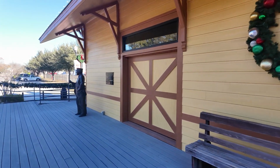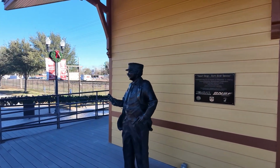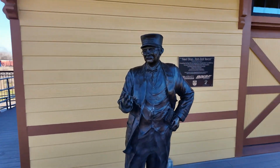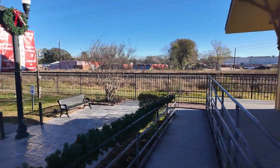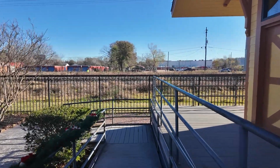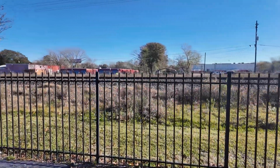Yeah, this is really cool. Piece of history as we walk right by this. Or maybe he's the conductor. And what's cool too is that you can take the steps, which I just did, or they also have a handicap friendly ramp here. So if you're in a wheelchair, you can come up here too and enjoy the railroad depot. And then yep, there are the railroad tracks over there.